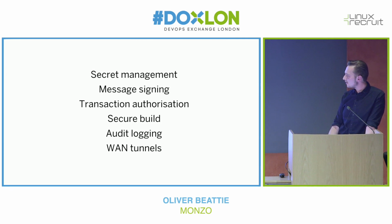Building is another one. If you want to build images and sign those images, you need to trust the builder, that not anything can just build images. You need to know that it is what you expect it to be. Audit logging is another one. You shouldn't just be able to write anything into an audit log and say, I am this service. It needs to be strongly authenticated that that service is who it says it is. And tunnels over the network is another one.